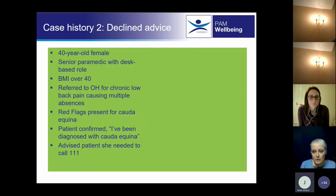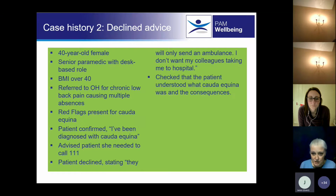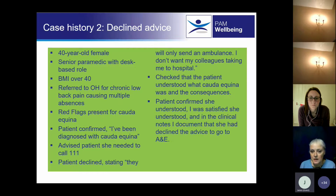I advised the patient she needs to call 111 because at the time of my consultation with her, I thought she was at risk of developing this worse than she had it. She declined, stating that they'll only send an ambulance and I don't want my colleagues taking me to hospital. I checked that she understood what Cauda Equina was and what were the consequences, and she did. She convinced me that she understood what they were. And so I documented that in my notes. I was satisfied that she understood. So she was making a personal decision that she wanted to risk that rather than have her colleagues be called out to her. So it's incomplete. She's not yet got Cauda Equina, and hopefully she won't ever develop it.